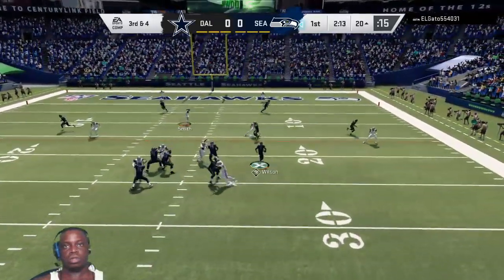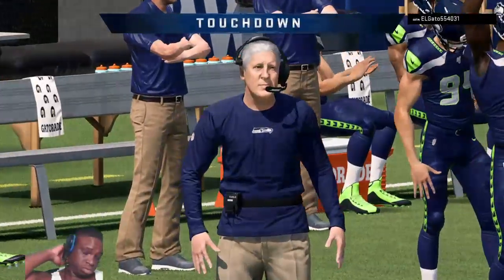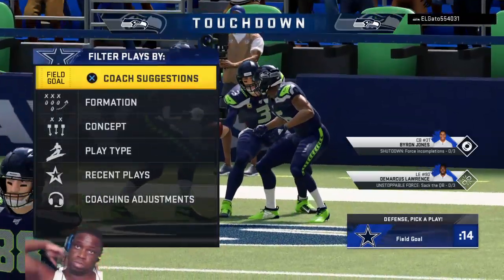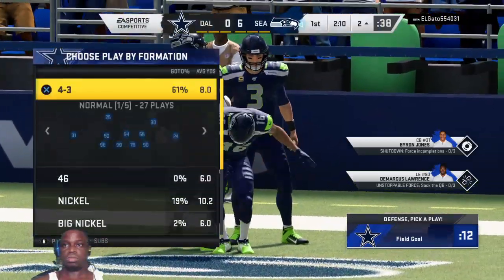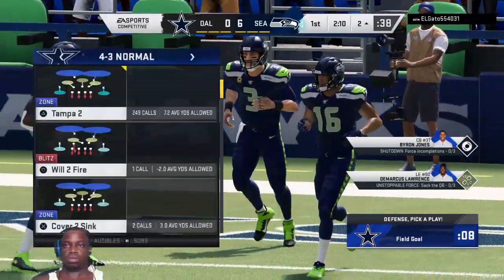From the gun on 3rd down, Wilson. They'll roll him out right. And he's going to score. It's a Seahawk touchdown. Taking it in from the 20. And the Seahawks take the ball down the field and score on their opening drive.